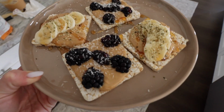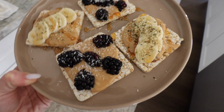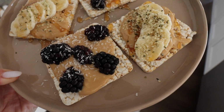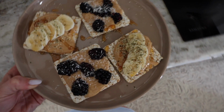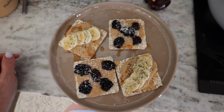Yum. Okay, here's Jay's little nighttime snack I made him. We've switched roles. The rice cake. Are you entering rice cakes now? Sure am. So good. Peanut butter. We've got some bananas, some hemp hearts, and some blackberries, a little bit of honey on top, and coconut.